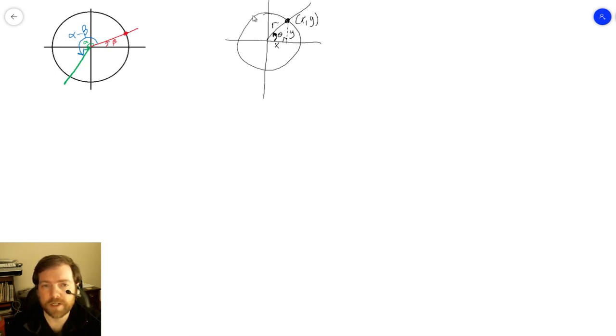Now, several relationships exist in this that we're going to be using for tonight. The first of which is our sine function. The sine of theta on this particular triangle is going to be y, that distance y, divided by r, our radius.